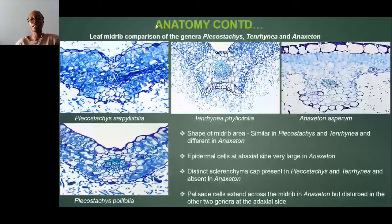Looking at the epidermal cells at the abaxial side, in Anisectum they are very big. In Plecostachys and Tendrinia, they are smaller. The distinctive sclerenchyma cap is present in Plecostachys and Tendrinia, but absent in Anisectum. Looking at the palisade cells at the axial side, in Anisectum they extend across the midrib, whereas in Tendrinia and Plecostachys they are interrupted.